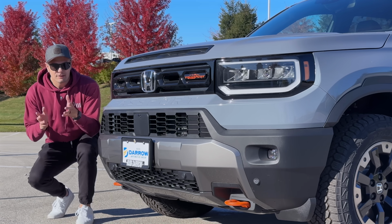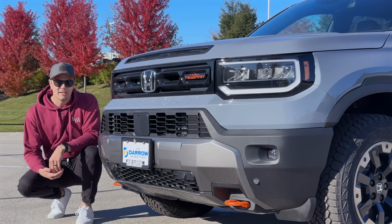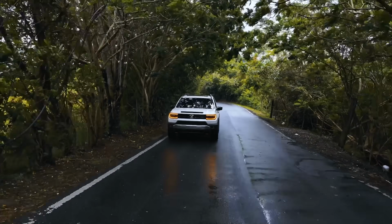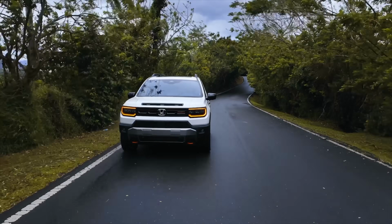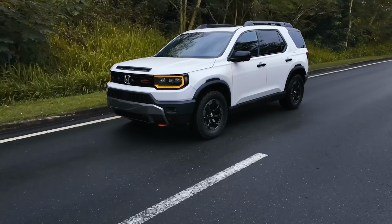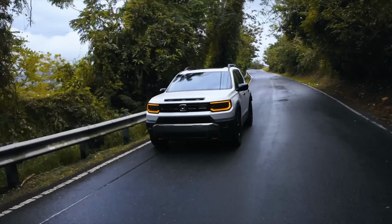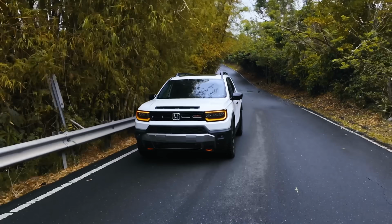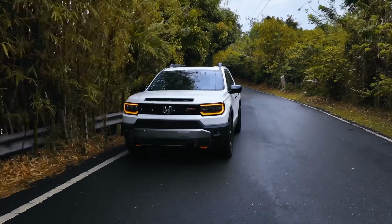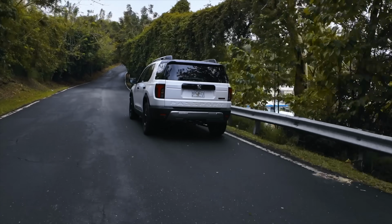What can I say? And so far you can probably tell that I've been pretty impressed with the Passport, and that even continues when you get to the almighty dollar. As base, the RTL starts at $44,750. All the way topped out in an Elite Trailsport Blackout, you're looking at $53,650. It sounds like big money, but you compare that with a 4Runner, and granted I understand it's a very different kind of vehicle, but just hang with me for the sake of this argument. A 4Runner starts at $41,000, and that's pretty base, and 4Runners can go up past $65,000.